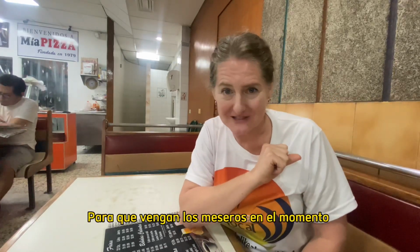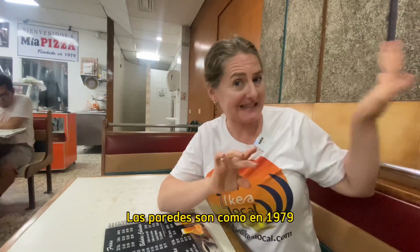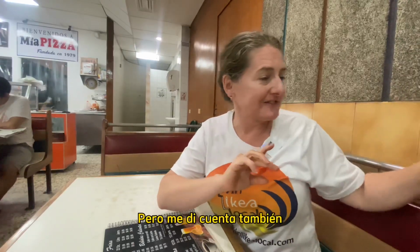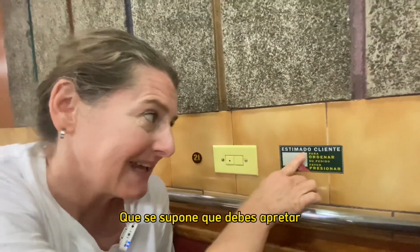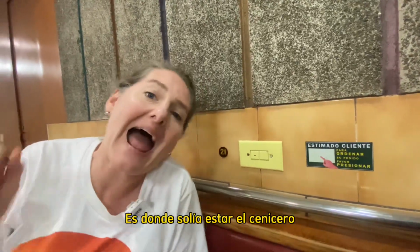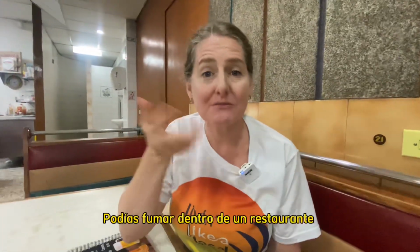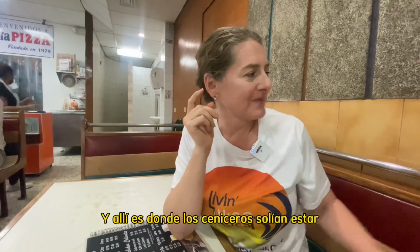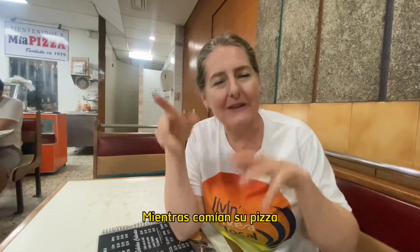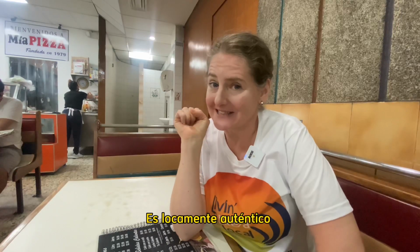Everything from the tables to the booths that you're sitting in, to the button on the wall that you push to get your waitress to come, to even, guess what? You can tell even the walls are like 1979. But I found out, check this out, next to the button where it explains that you're supposed to push the button, underneath the sticker is where they used to have the ashtrays. Because way back in the 70s and the beginning of the 80s, you could smoke inside in a restaurant. And so this is where the ashtrays used to be for the clients that were smoking while they were eating their pizza. And I was like, wow, that is crazy authentic.